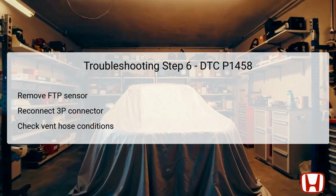In the sixth troubleshooting step, you're going to check the FTP sensor vent hose for potential blockages. Just like previous steps, your first action will be to turn the vehicle to the off position. Remove the FTP sensor and ensure the 3P connector is reconnected securely. After ensuring connections are correct, turn the vehicle to the on position and again check the parameters using the HDS.